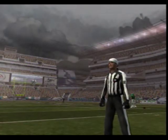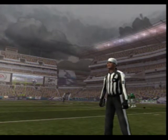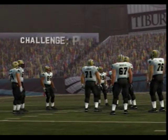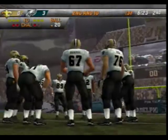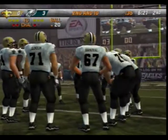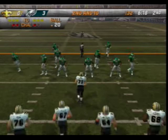The player was out of bounds when he caught the ball. Incomplete pass. So he takes advantage of the option to challenge the play, and it pays off. If you don't use them, they go to waste. Ball on their own 20.